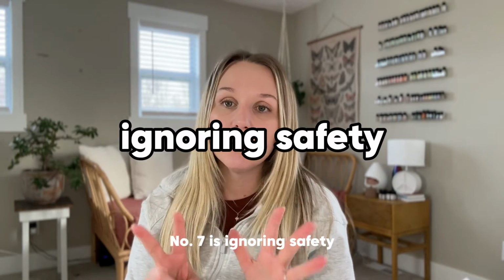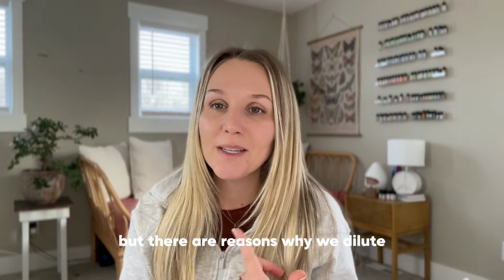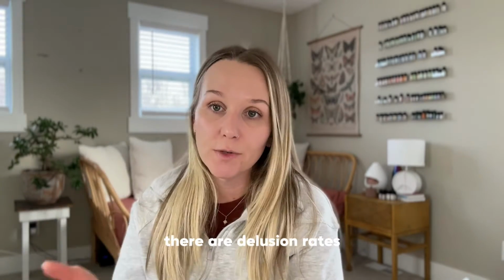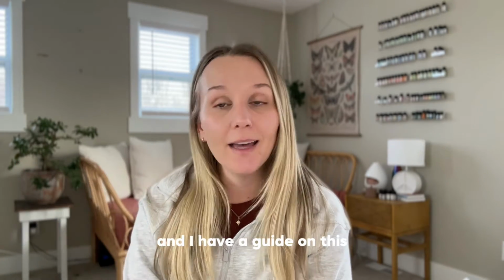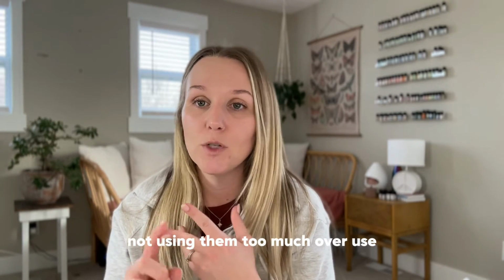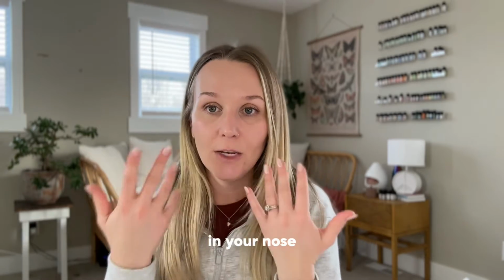Number 7 is ignoring safety, and this kind of goes along with what I've already said, but there are reasons why we dilute essential oils to a certain percentage. It's not just for fun. Based on age, based on different areas of the body where you're going to be using the oils, there are dilution rates and different safety precautions, and I have a guide on this. I've also done videos on essential oil safety, so if you have any questions, please let me know. But the main ones are making sure your oils are diluted, not overusing them, and not using them on mucous membranes or inside your nose, things like that.